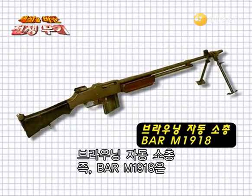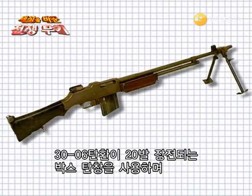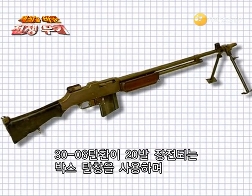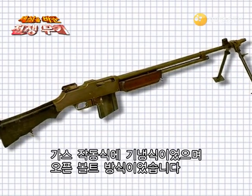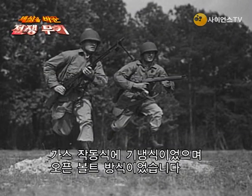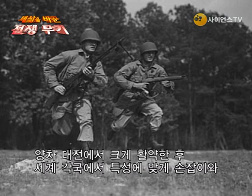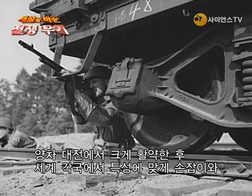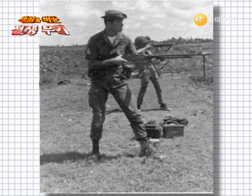The Browning automatic rifle, or BAR M1918, used a large .30-06 caliber round with a 20-round box magazine. Gas-operated, air-cooled, operated with an open bolt design, the original model had selective fire capability. It saw action in both world wars and, under license, was manufactured in various countries with local modifications, including pistol grips, caliber and bipod design.